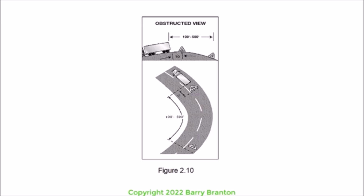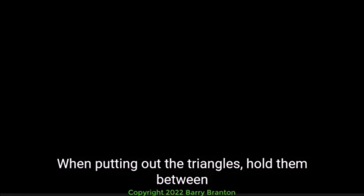When putting out the triangles, hold them between yourself and the oncoming traffic for your own safety, so other drivers can see you. Use your horn when needed. Your horn can let others know you're there. It can help to avoid a crash. However, it can startle others and could be dangerous when used unnecessarily.